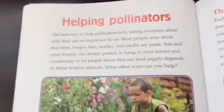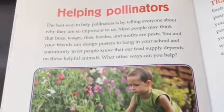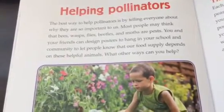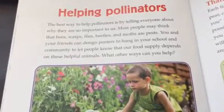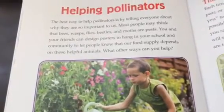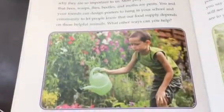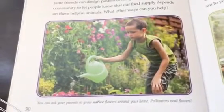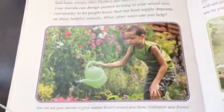Helping pollinators. The best way to help pollinators is by telling everyone about why they are so important to us. Most people may think that bees, wasps, flies, beetles, and other moths are pests. You and your friends can design posters to hang in your school and community to let people know what our food supply depends on these helpful animals. What other ways could you help? You can ask your parents to grow native flowers around your home. Pollinators need flowers.